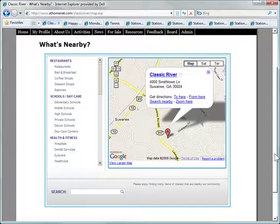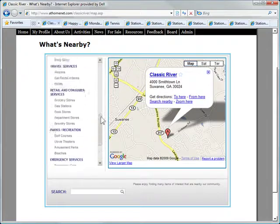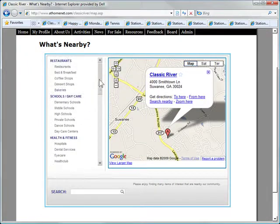So what this is, as you can see, is a map of your community. We're using the Google Map feature and we've enhanced it to provide a listing of various businesses and other features that are near your community, and we allow you to map them on this map very quickly, centered around your community. So let's say, for example, in the restaurant category here, what we let you do is set up categories, and within the categories you can set up individual business types or location types that you want.